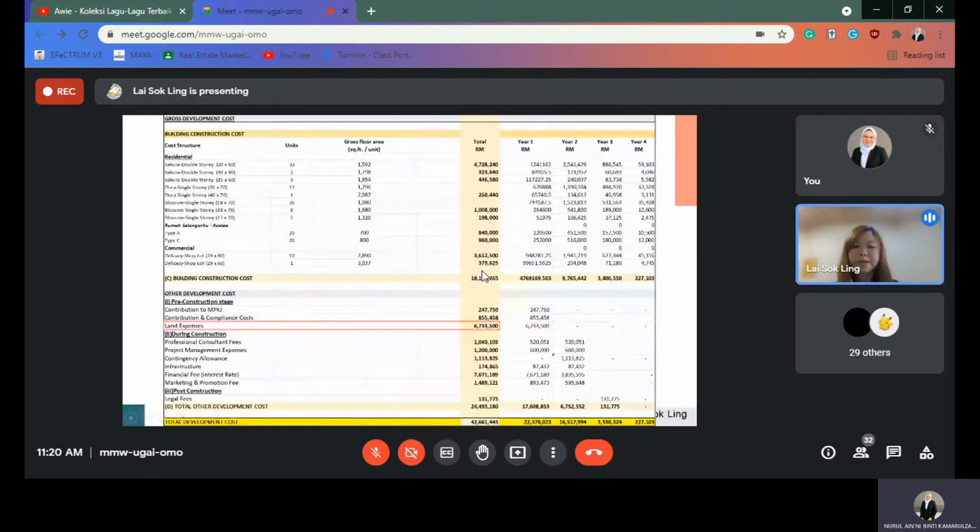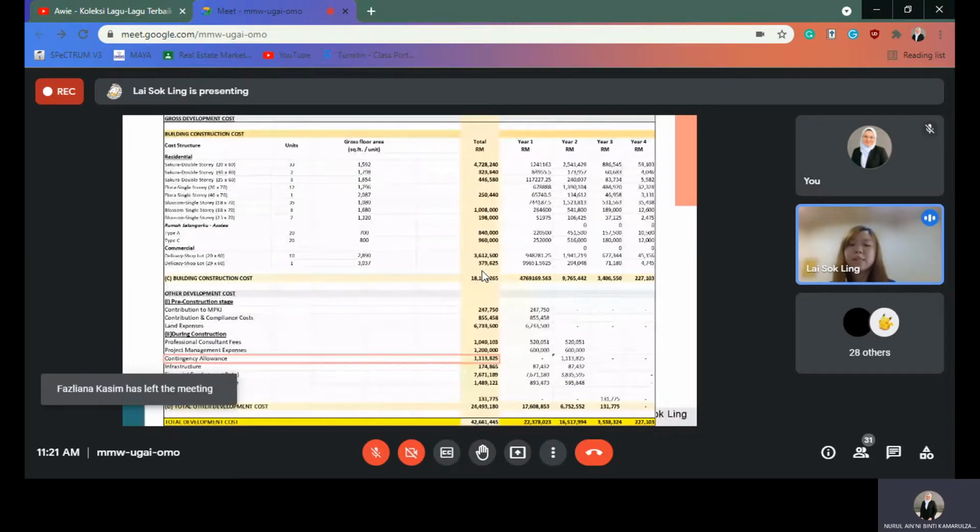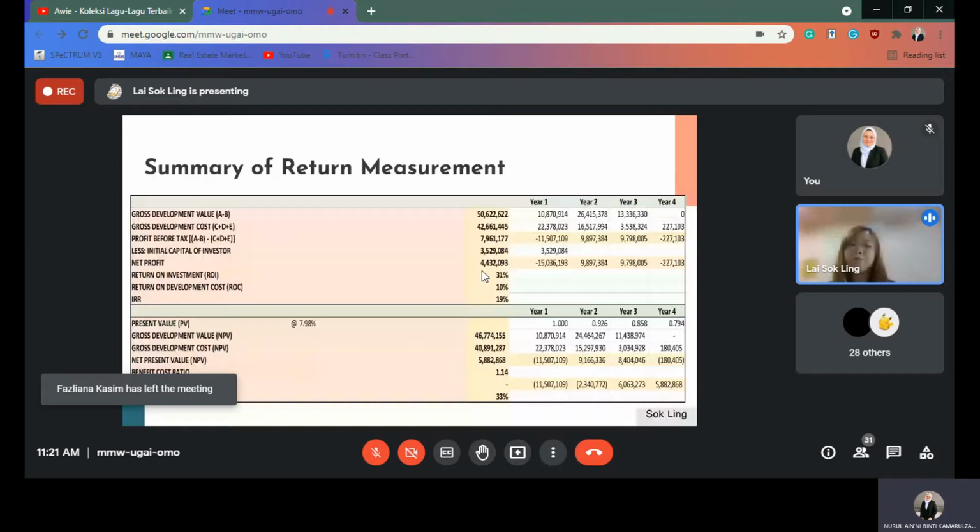Land premium charge for conversion, the express condition from residential to commercial, has a rate of 150 per acre. The contingency allowance fee is 5% of the total building cost with infrastructure cost. Then, in summary, gross development value minus gross development cost gives the profit before tax. Then the profit before tax minus the initial capital of the investor gives the net profit. Then net profit divided by the initial capital of the investor gives the ROI, and so on.